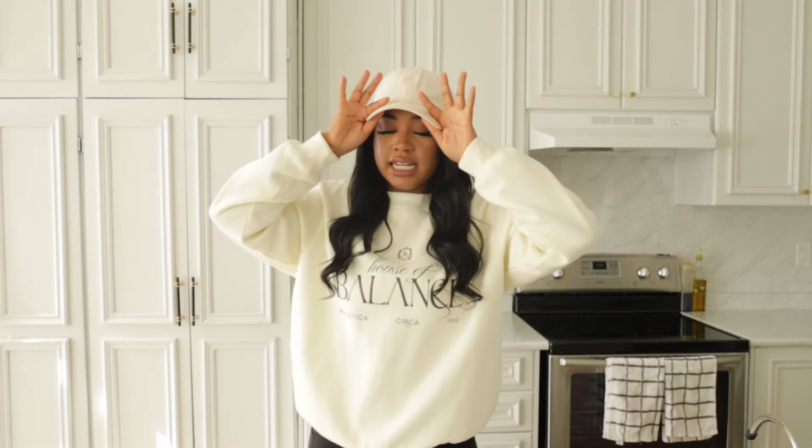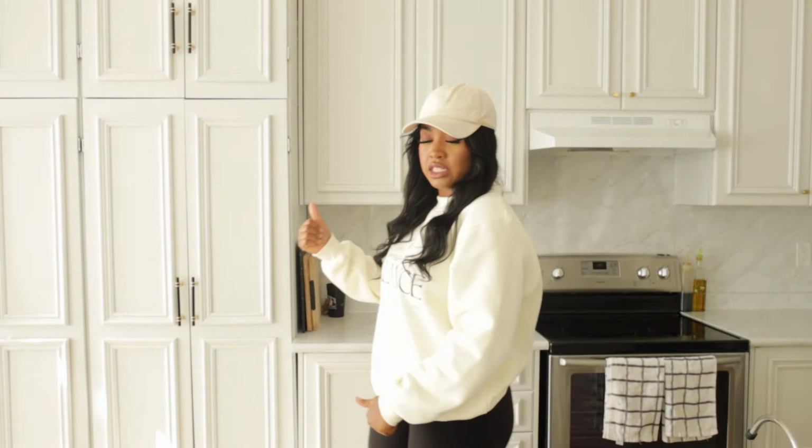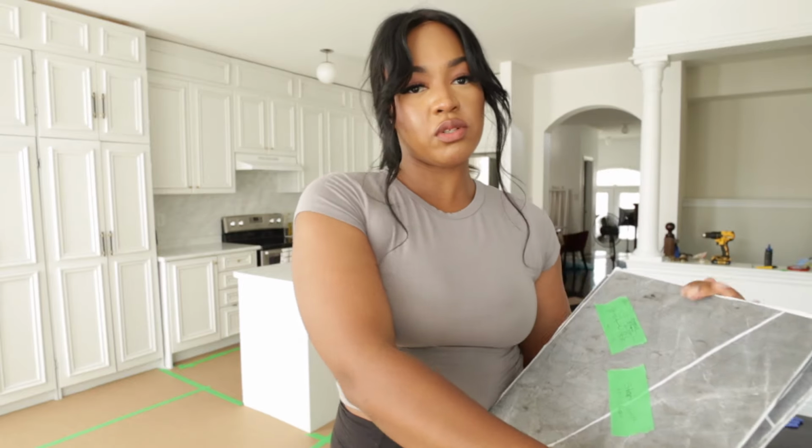So the lines are not straight. I'm just using the lines that are here because that's going to be the easiest way to do things. Let's get going. Let's get moving. Let's get building. Time to install. Let's go. Okay, now that we have the chalk line down, it's time to install the tiles.